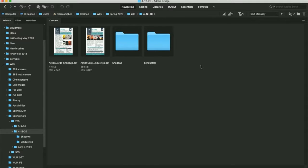We're going to cover two related topics. They're shadows and silhouettes. There's some confusion between the two sometimes as to what is a shadowed image and what is a silhouette. And in truth, they do cross over quite a bit. There are a number of images that could be considered either or both.